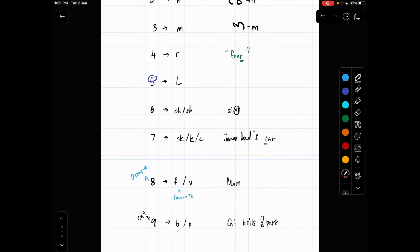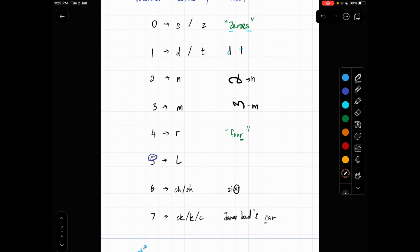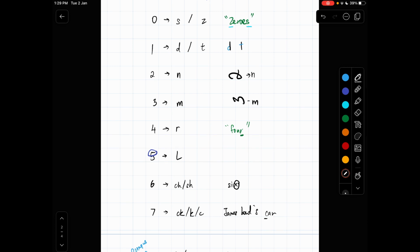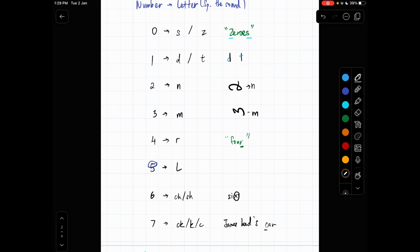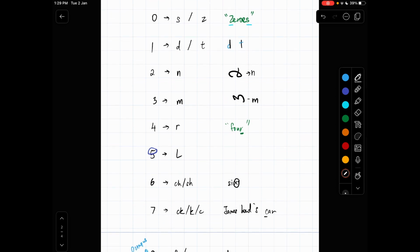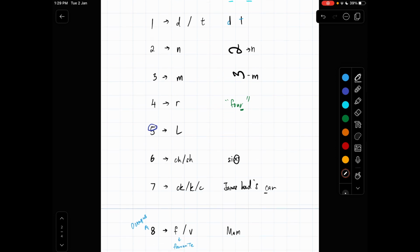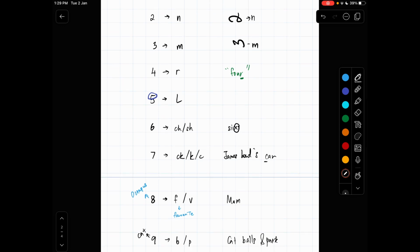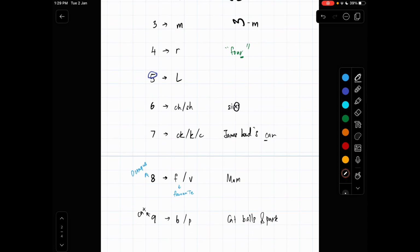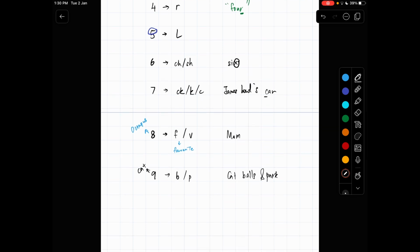For this video, I would highly suggest you make yourself comfortable with referring to these numbers by their specific sounds. 0 is S and Z. Number one is d and t, and number two is the n sound. Number three is the m sound. Number four is the r sound. Number five is the l sound. Number six is the ch and sh sounds. Seven is the k sound. Then eight will be the f or v sound. And then nine will be the b or p sound.